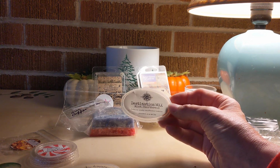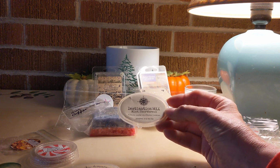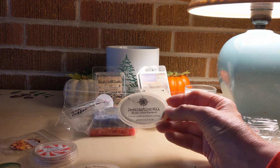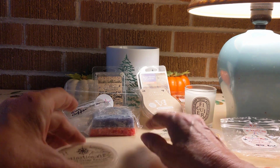I would like to buy a large quantity of this because I've decided I really like cookie scents. And that it's kind of a true shortbread scent under the mint. So nice. Lasted a long time.